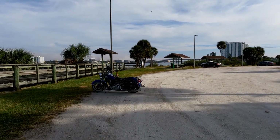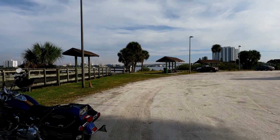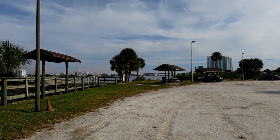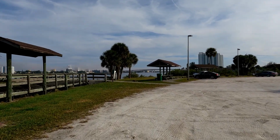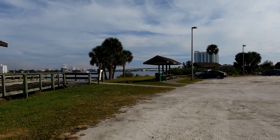Nice day today, low 70s, real clear. Although there's kind of a cloud over the hotels looking across the bridge down to Daytona by the ocean.